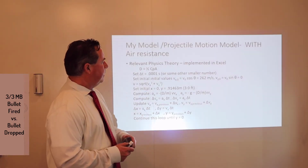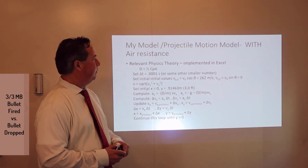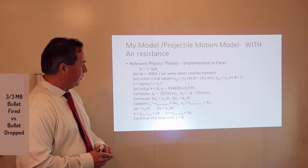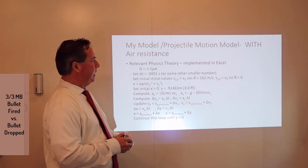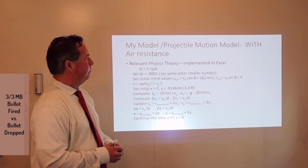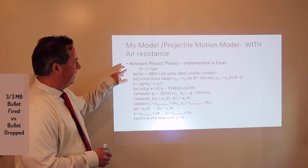Okay, the other thing I promised in the last video was a little bit about the model which I built to estimate the time for a bullet fired to hit the ground and the time for a bullet dropped to hit the ground. This is a well-known model, a projectile motion model with air resistance.